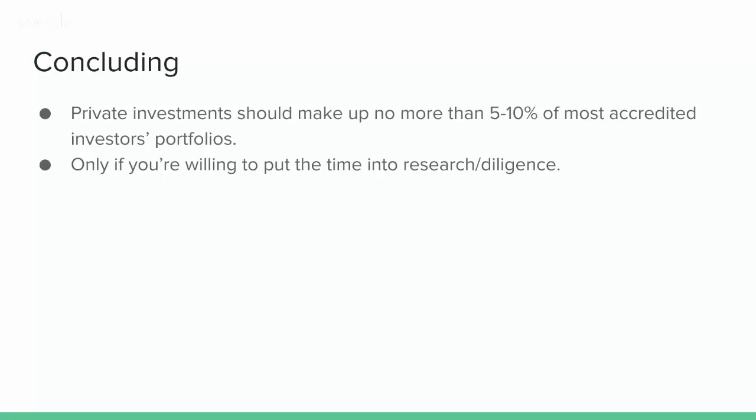All right, so private investments, just as a general rule, shouldn't make up more than 5 to 10% of most accredited investors' portfolios. And the other thing is, only do it if you're willing to put in the time into research and diligence. And in the case of early stage investments, only do it if you're assuming that you could lose everything and be fine, because a lot of early stage companies, like I said, do go out of business. So you just have to be comfortable with the fact that even if you build a diversified portfolio, you might just get unlucky. So you do have to go into it with a certain mindset where you're accepting of risk and you're realizing that you're not putting too much of your portfolio at risk here.